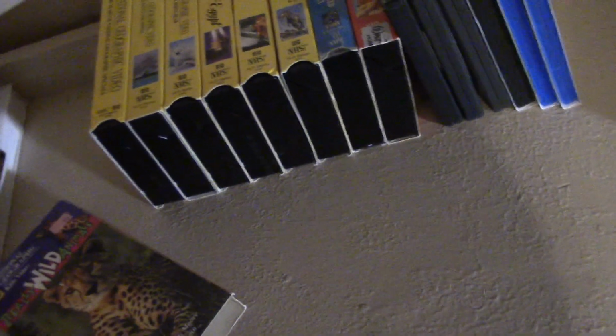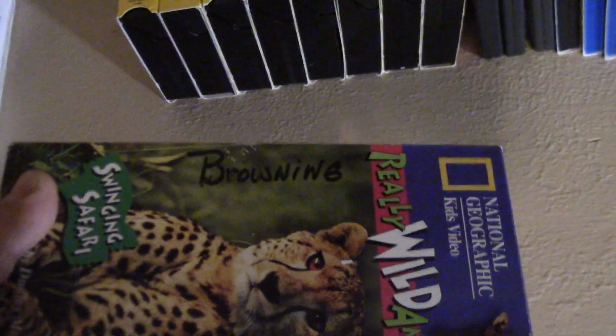This one's a little faded, but I believe it's the 40th week of 1994. There's some marker writing on the tape label, and there's a name on the case, but this is now my tape.